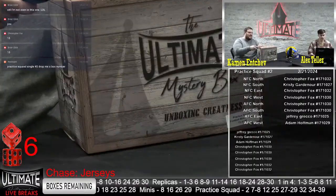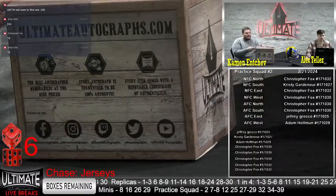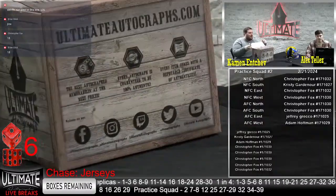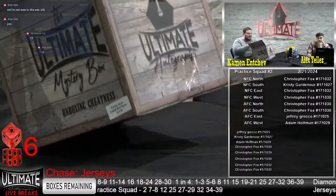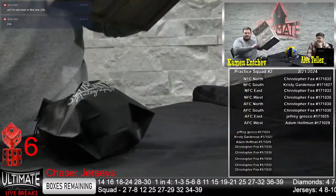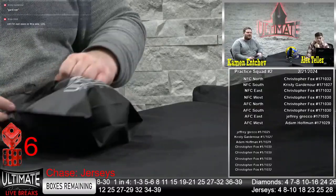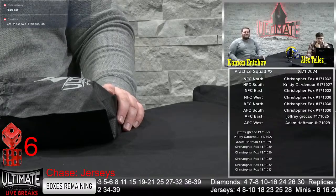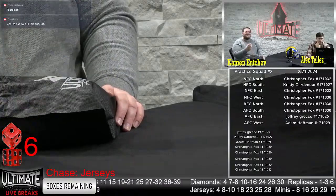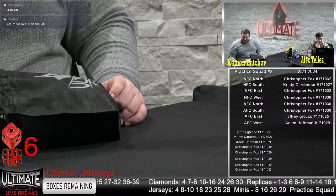Box 13 of 40. Lucky number 13 for somebody. And whoever gets the hit's going to say 13's lucky. Whoever doesn't get the hit, they'll say it's an unlucky number. True. Mini helmet coming up. Oh, Brian's not even in this one. Well, that's okay. Christopher is in here. Gardner. I was hoping it was Gardner. Darn, Christy. All right, it'll be Gardner.